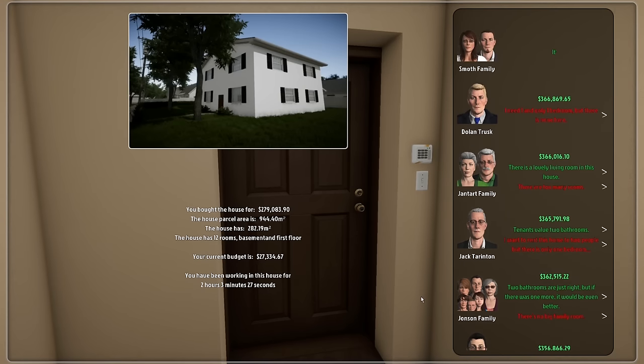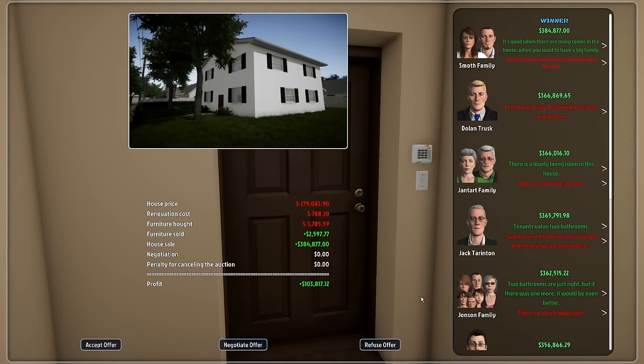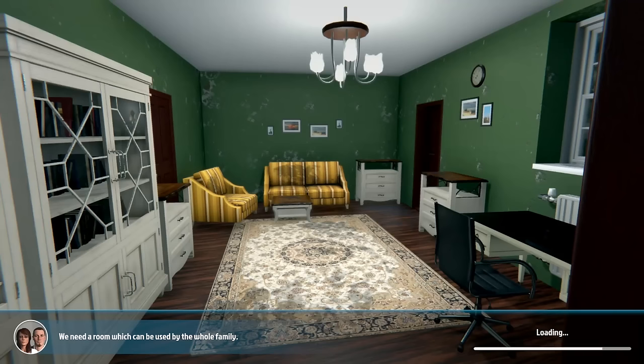The Smoth family? Oh, well, we've made 100,000. That's pretty good. Wow. So now with our money, we can go and buy nothing because there are no houses bigger than this. We've hit the ceiling of houses that we can flip. This is amazing. We got $100,000. And should we negotiate? I don't think so. Okay, all right. Accept. And now we rich.